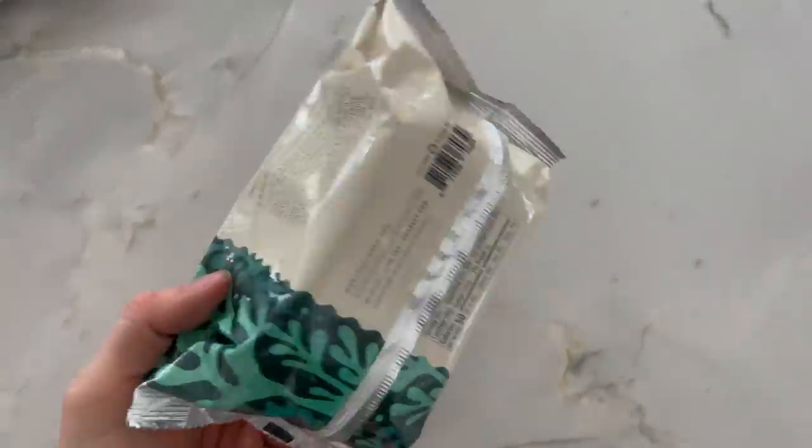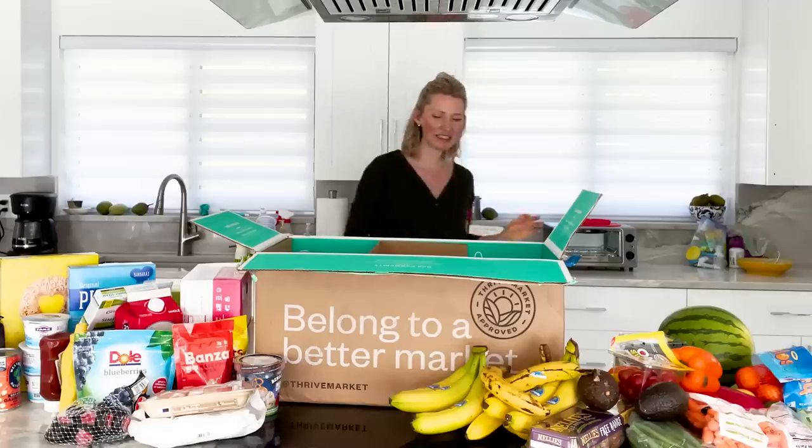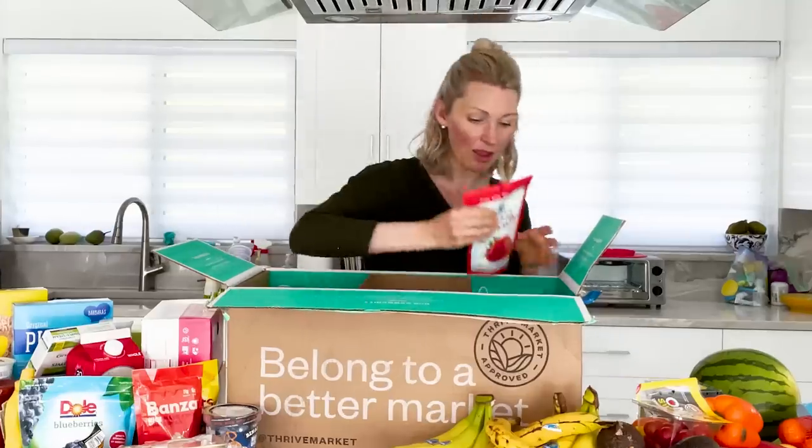And these are Thrive Market branded seaweed snacks. I'm gonna bring these to him. He's out for a walk. He's gonna love these. These are his favorite. You gotta have snacks, especially for the kiddos.